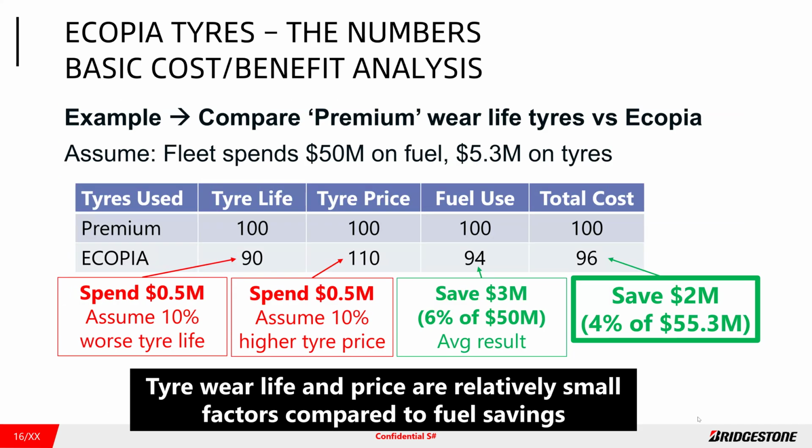So this is an example of how Ecopia can save you money. We're comparing our premium wear life tyres, which are designed for long wear life for line haul operations, to our Ecopia tyres. Some assumptions that we made: the fleet spends $50 million a year on fuel, which, based on the table that we had at the start of the presentation, equates to roughly $5.3 million spent on tyres.